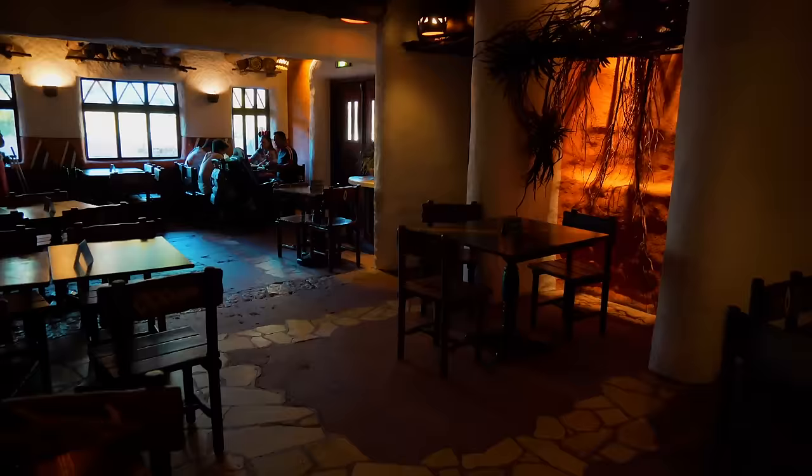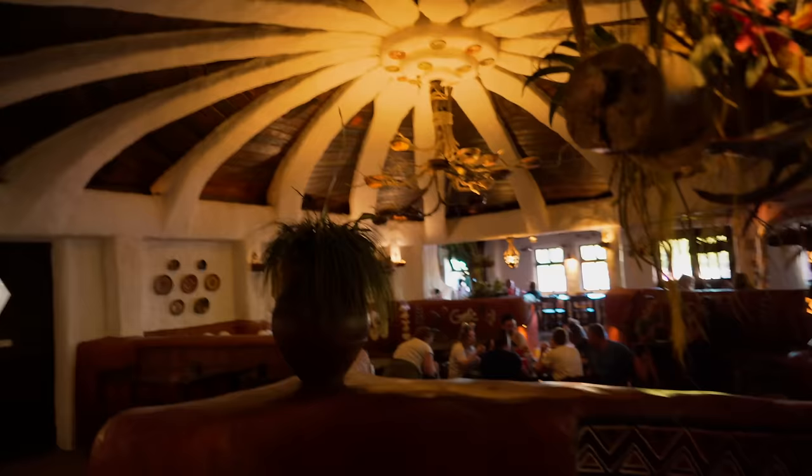Oh, look at the theming inside this restaurant. I love the tables and chairs. And then look at this big dome in the center. And it's not very busy in here, and it's just some nice looking food.